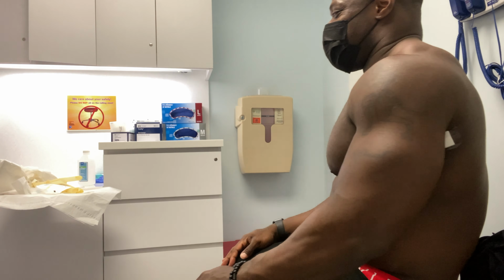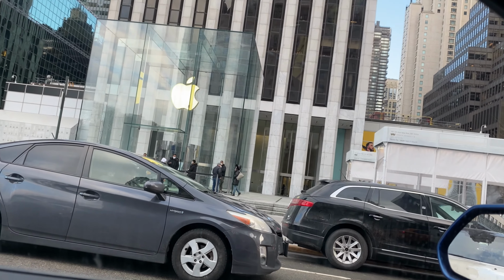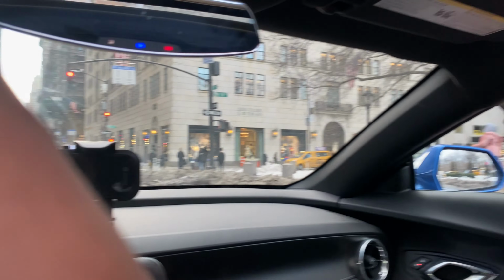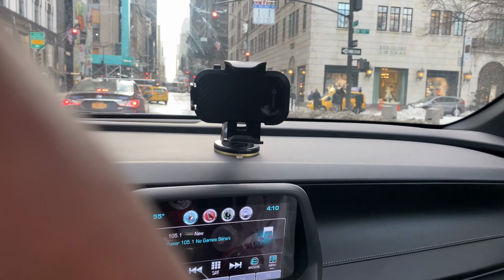Just want to show you guys the 5th Avenue Apple store. Random, I know, but I figured you guys would like that. Most of my followers aren't actually in New York and have probably never seen that. That is the glass cube, the Apple Cube, on 5th Avenue in Manhattan, New York, right near Central Park. I'm taking a scenic route home.